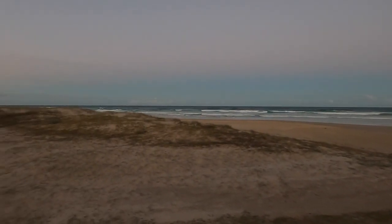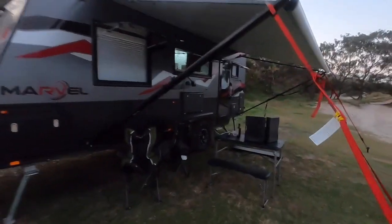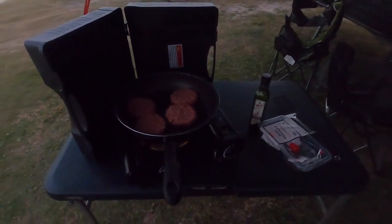How nice is this? Their little setup. It's Amber in there, she's smiling. A little cooker on out here.